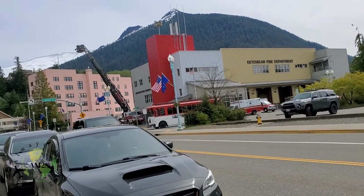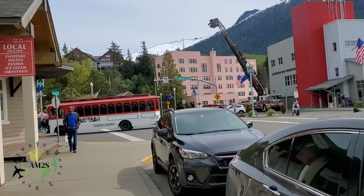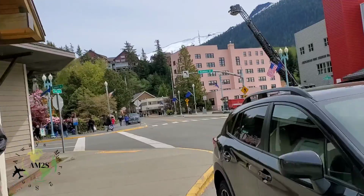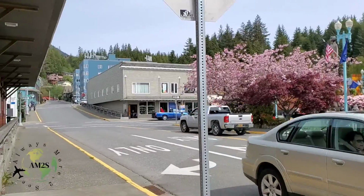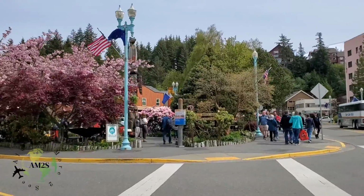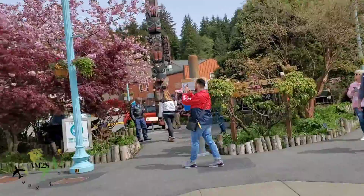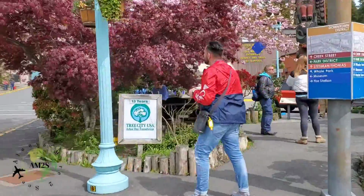So after the excursion, we were in downtown Ketchikan and we just kind of roamed around near the pier and we came across this pretty cool little park. It was called Whale Park. Now, it's not a really large park by any means. It's pretty much as big as you can see here. And it just has some nice little flowers in here.